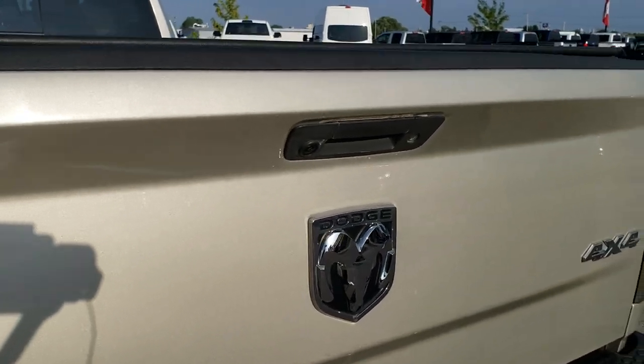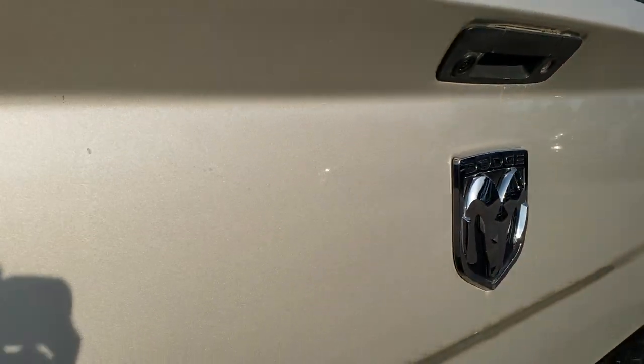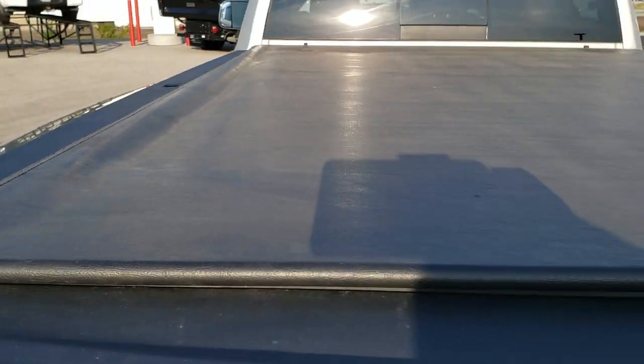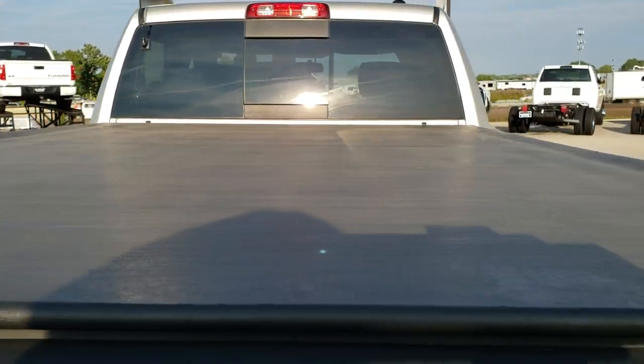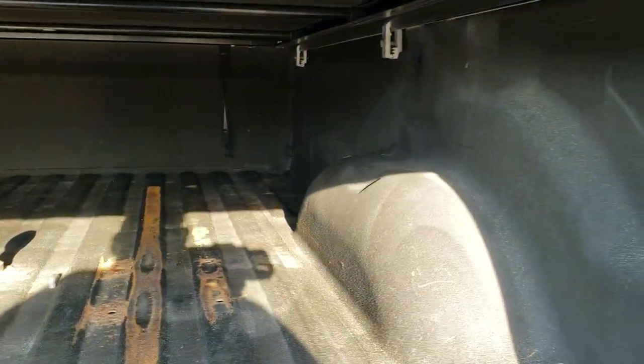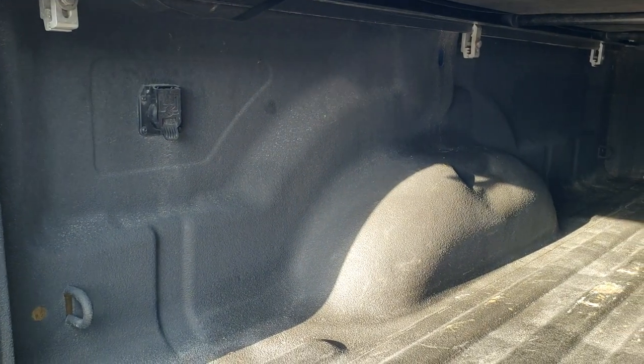Tailgate's in excellent shape, gives you a really good idea of that color. It's got a little bit of metal flake in it, that light graystone pearl. Tuxedo soft tonneau cover, that's in pretty nice condition. I didn't see any rips or tears on that. Comes with a spray-in bedliner, a gooseneck hitch, and 7-pin wiring in the bed.